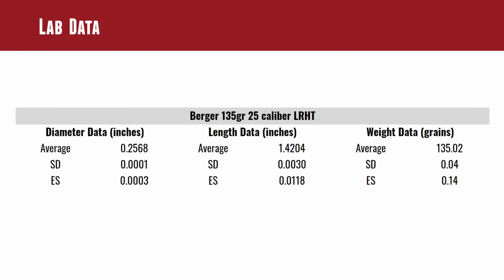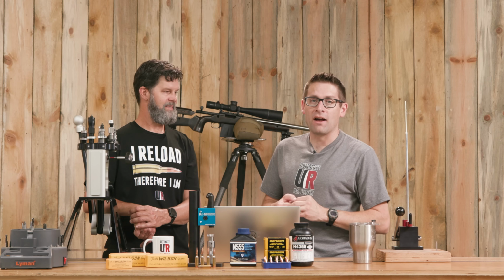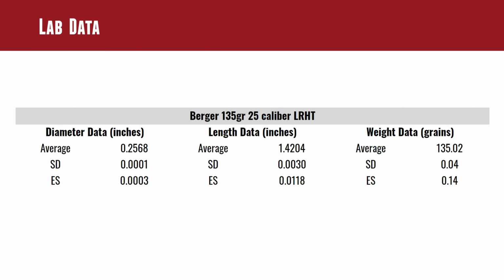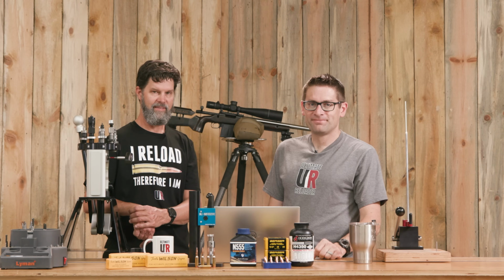Yep. And then on the weight data, 135.02 average weight, right on the mark. Yep. So what does that mean? There's accuracy and there's precision. That means it's very accurate. It's right on the value we expect. And then we also saw a very consistent result with 0.04 grain standard deviation and 0.14 grain extreme spread on weight. Very tight. Very nice. Thank you, Berger.